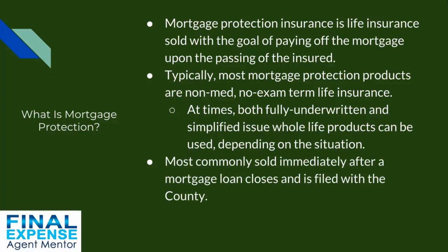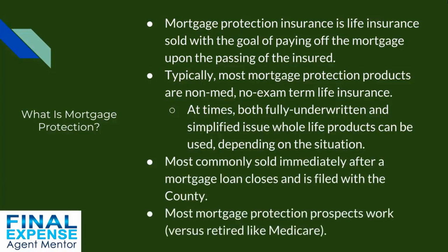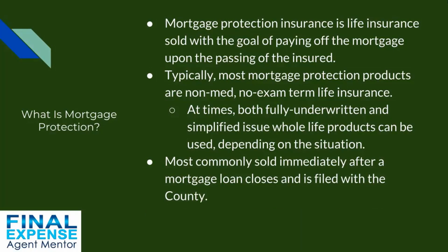Most commonly sold after a mortgage loan closes and is filed with the county. And what's interesting about this is that the buying of a house and filing a mortgage creates what I call a really opportune moment to generate a high quality lead, because we know that these people just made a huge purchase decision. And with any big purchase decision comes a load of new thoughts and ideas.